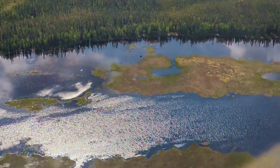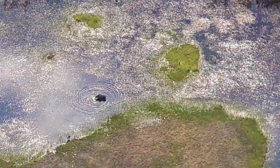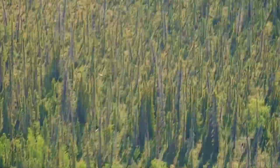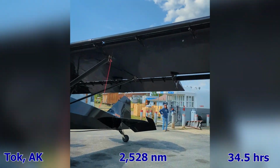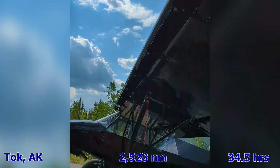On the quick flight up to Tok for fuel, I spotted my first moose of the trip. I found it cool how relatively easy it was to spot the meese when they were in the water. They looked big even from all the way up there. Filling up in Tok, we saw what was probably the coolest bush plane I've ever seen. This just monster of a Super Cub, painted completely black.